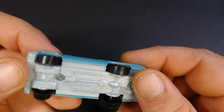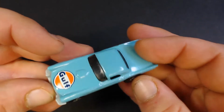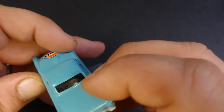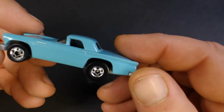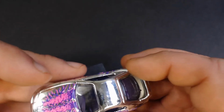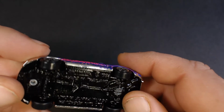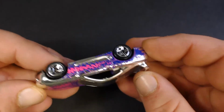This one's kind of cool. It's dated 1977, plastic body. I think it might be a T-Bird, I'm not sure. But got the Gulf decal. And the windows are like blacked out, which is strange. This one, definitely 80s. It's a Matchbox Toyota Supra Turbo. Chrome with pink and purple splatter paint.